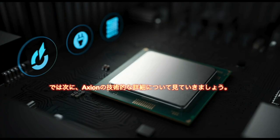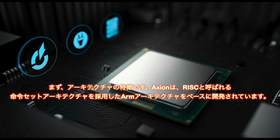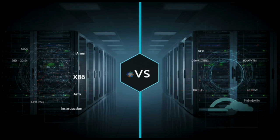Okay, next, let's take a look at the technical details of Axion. The specific technical specifications of Axion haven't been fully released yet, but here's a summary of the information that is currently known. First, let's talk about the architecture. Axion is developed based on the Arm architecture, which uses a RISC instruction set architecture. The Arm architecture has a simpler instruction set compared to the x86 architecture, and it's considered more power efficient.